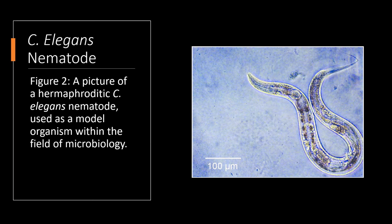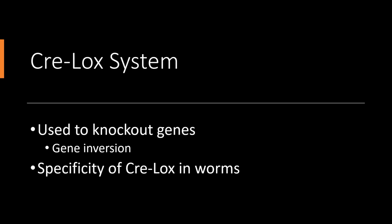This is a visual representation of C. elegans nematodes, specifically a hermaphrodite here, on to the Cre-Lox system. The Cre-Lox system is a genetic mechanism that can be used to knock out genes by targeting them using Cre recombinase, the enzyme, as well as LoxP sites. Knocking out a gene basically means turning it off or silencing it, just keeping it from being expressed. And the way to do that using the Cre-Lox system is through gene inversion, which is basically flipping around a gene so that it's backwards within the genome.